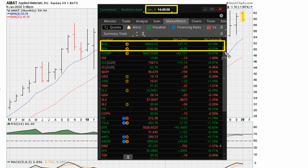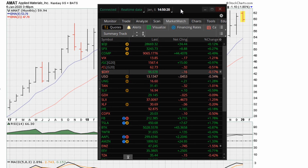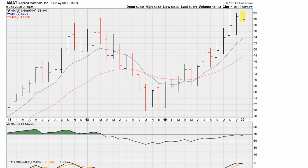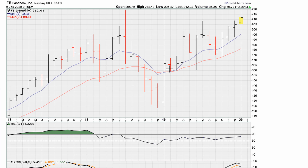Alright, so here we are, market still showing momentum, slightly up for the day. I want to take a look at two tech names that are moving in opposite directions as we begin the new year, the new month. We can see here, Applied Materials, AMAT, for the month down about 2%. Not by much, but down about 2% nonetheless. Right here on the monthly, and we'll take a look at Facebook, which as we begin the new year is up about 3% so far. So it looks like they are diverging, even though they are generally in the same tech space.